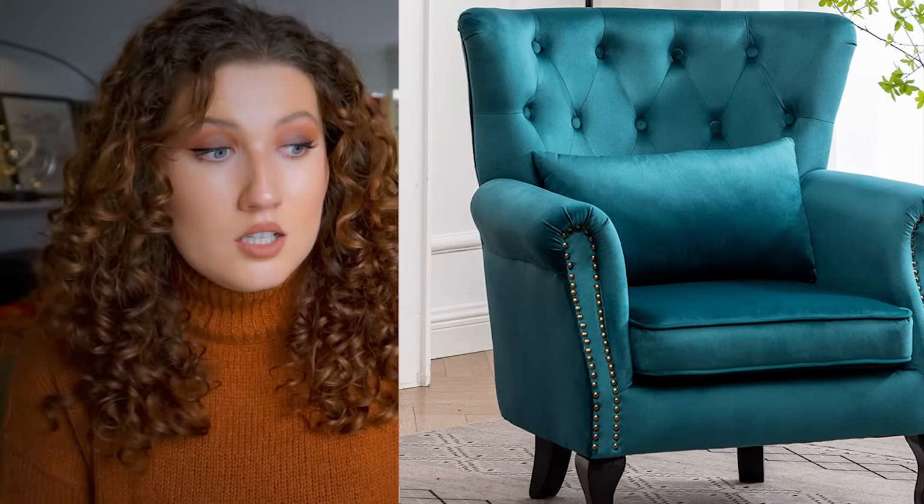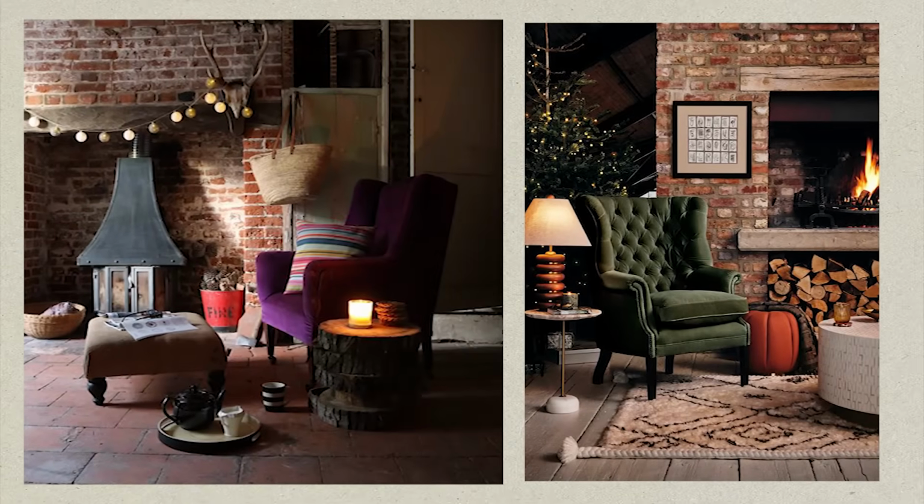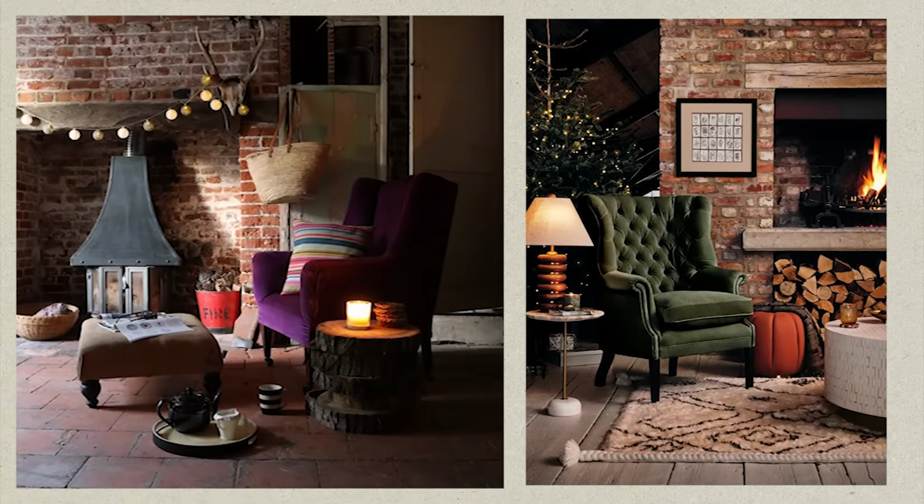Another chair I love to create a witchy home are tufted armchairs. Specifically ones with tall backs, but not comically tall though. These come in a range of colours, so you can really fit them into your home. Tufted armchairs with turned legs are classic cottage furniture pieces that have a regal aesthetic.